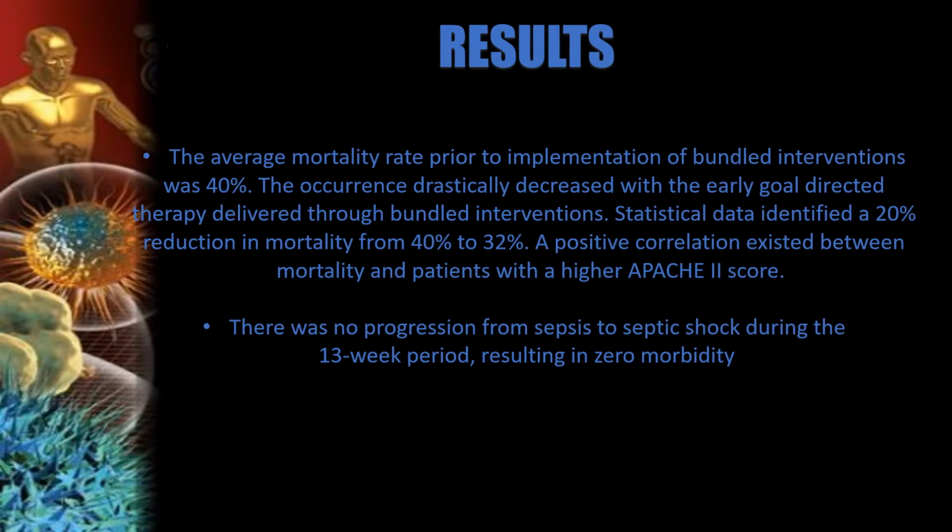When we're looking at mortality, the average mortality rate prior to implementation of bundled interventions was about 40%, and that occurrence drastically decreased because of the early goal-directed therapy delivered through the bundled interventions. Statistical data identified about a 20% reduction in mortality from 40% to 32%, and there was a positive correlation between mortality and patients with a higher Apache 2 score.